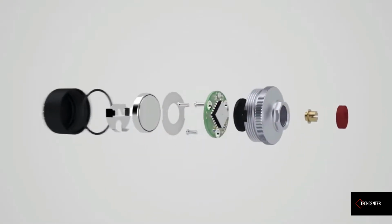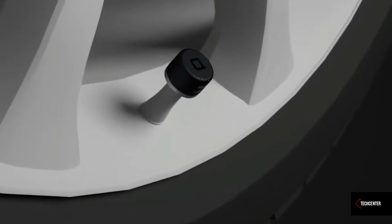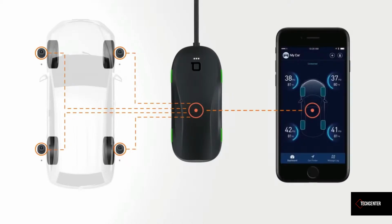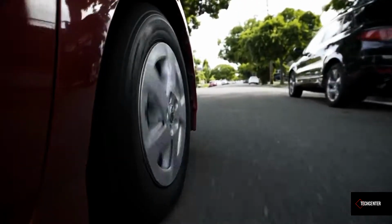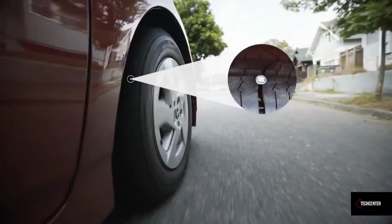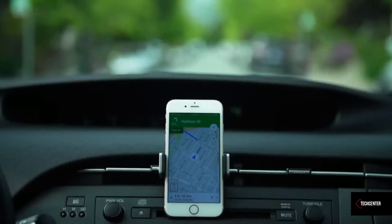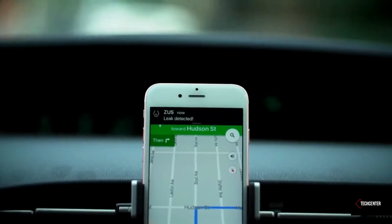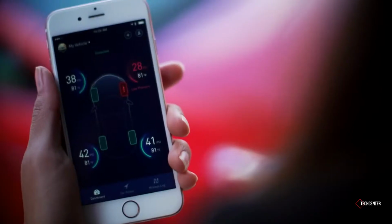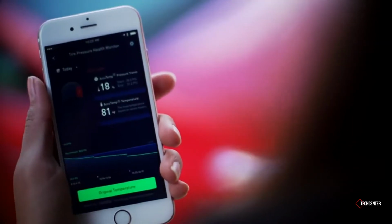Using the most advanced German sensors, Zeus monitors both tire pressure and temperature in real time and sends this data to the app. Zeus is the first ever tire monitor to be able to detect slow leaks with its advanced data mining technology. This proprietary algorithm called Accurate Temp analyzes pressure and temperature data over time and alerts you to any slow leaks that other tire monitoring systems would have missed.